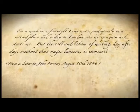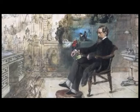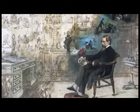You can see that there are references, and they're used to describe characters, they're used to describe the process of the imagination. Dickens once said that writing away from London was like writing away from the magic lantern he used as his inspiration. So Dickens saw the magic lantern as a kind of trope for the imagination itself.